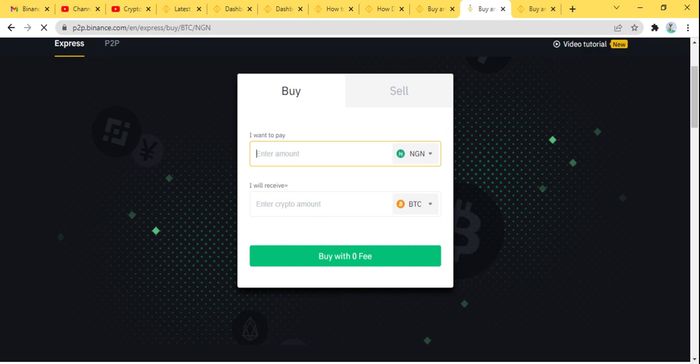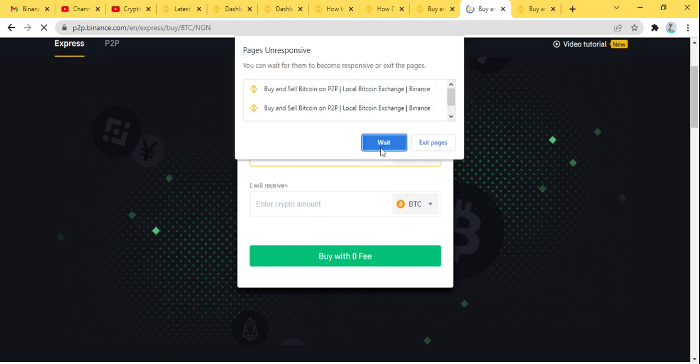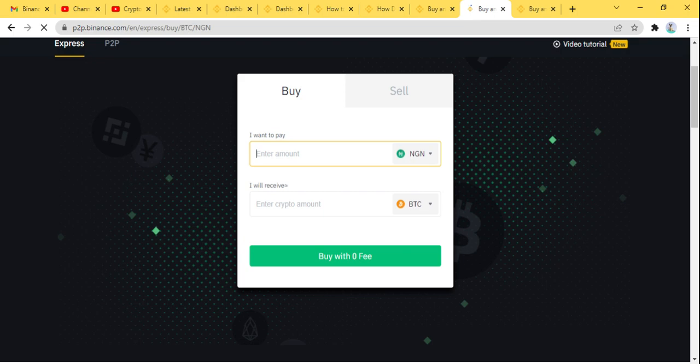So you want to buy 1,000 Naira worth of Bitcoin. Binance is now going to check and see if there's any merchant willing to sell 1,000 Naira worth of Bitcoin on the Binance marketplace. So I'm going to click on it. We're seriously having some network issues here, guys.